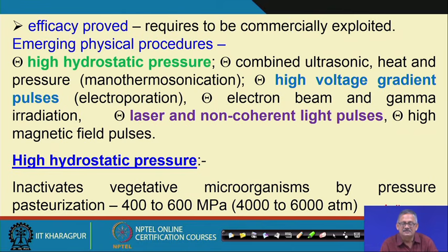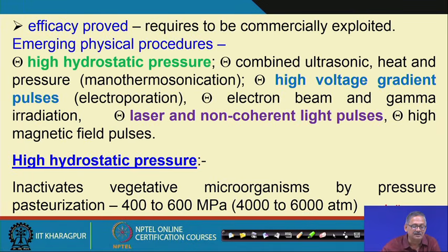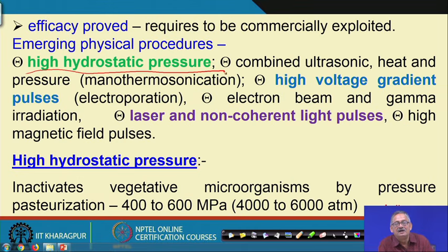Now, emerging physical technologies which are coming up include high pressure technology, normally called HPP. That can be miraculous, but again, as I said right in the beginning, you have to keep everything in mind. It is not only the technology itself. This is a learning process, and when you are considering implementing it, we will keep in mind everything we have already discussed to decide whether the technology should be adopted or not, right.